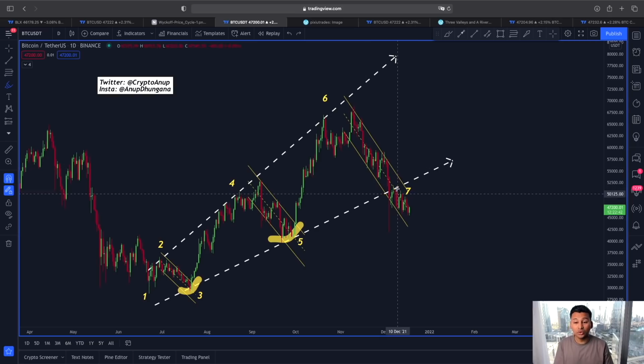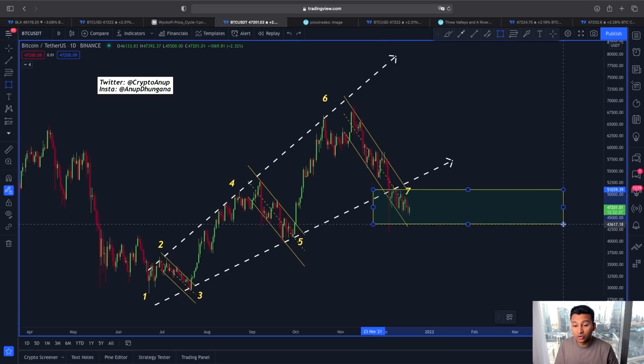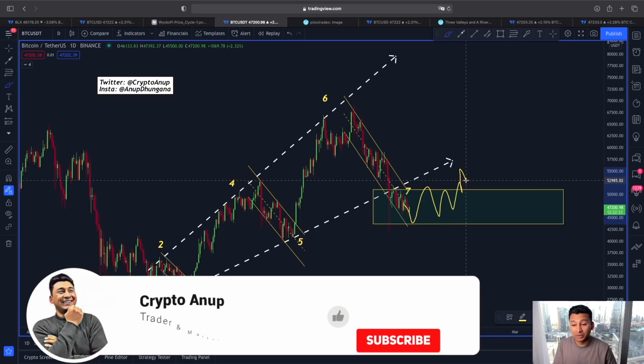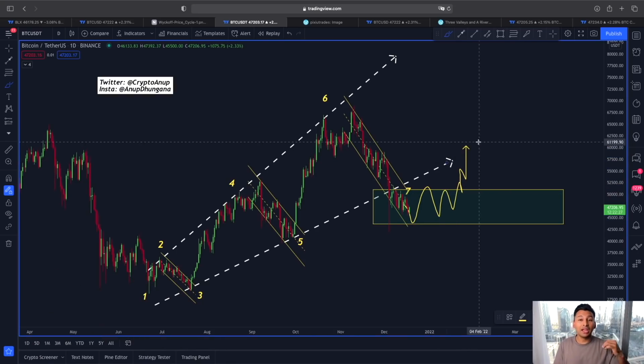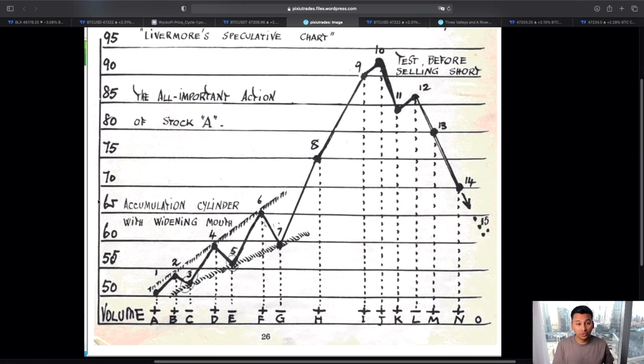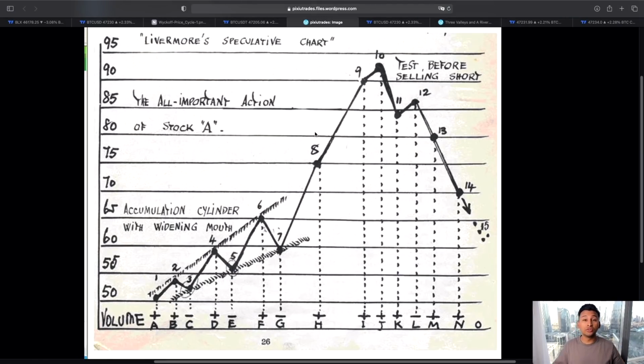So if the bulls are going to defend this territory around this 48,000 range, and we are going to see more of a range bound type of scenario here, then we are more than happy to see that, because in that case, we could still expect some sort of a relief rally and price again entering inside this accumulation cylinder, just like as shown here in an example from Jesse Livermore. So that is the reason why we want the bulls to defend this 48,000 range at any cost.